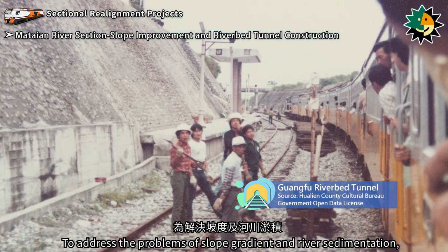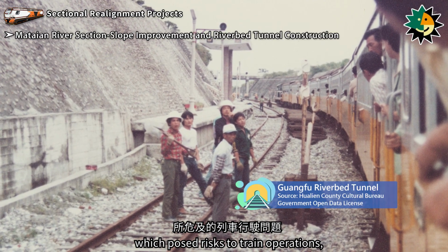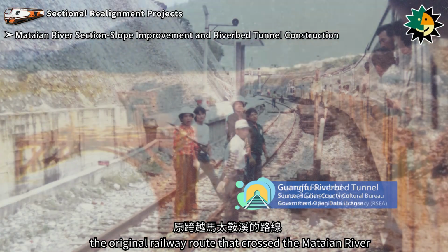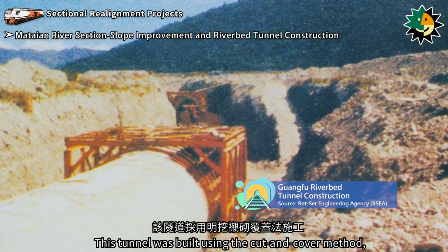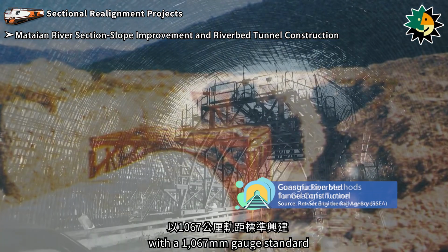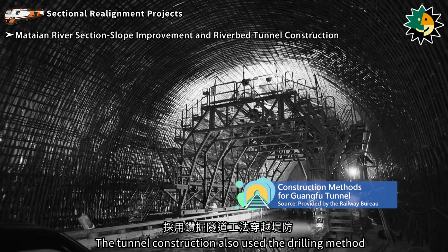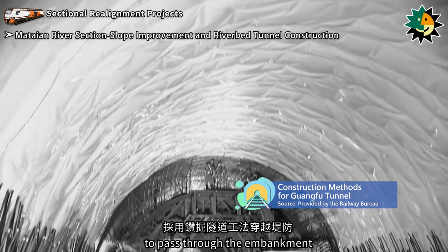To address the problems of slope gradient and river sedimentation, which posed risks to train operations, the original railway route that crossed the Hualien River was replaced by the Guangfu Riverbed Tunnel. This tunnel was built using the cut-and-cover method, with a 1067 mm gauge standard. The tunnel construction also used the drilling method to pass through the embankment.